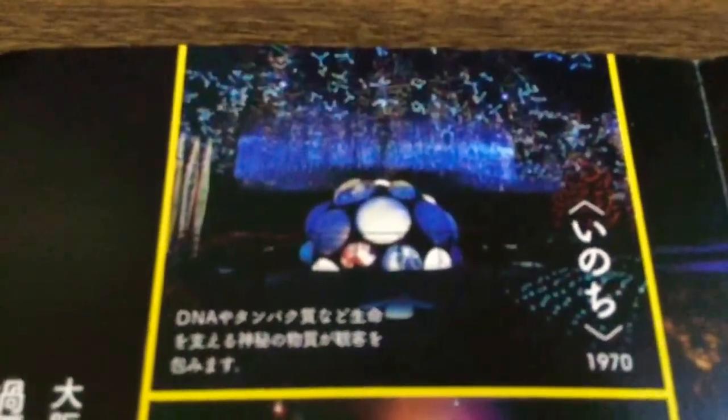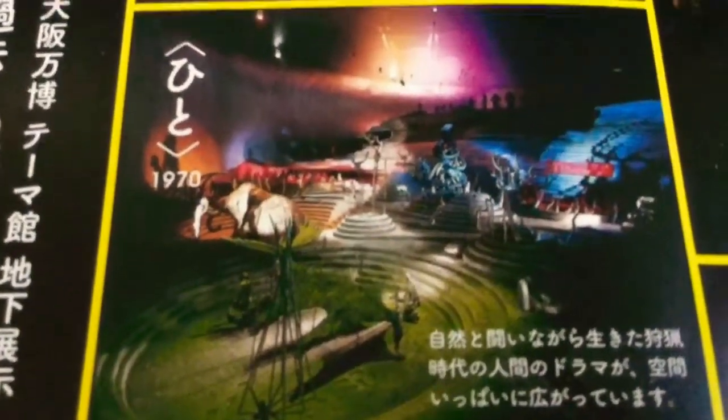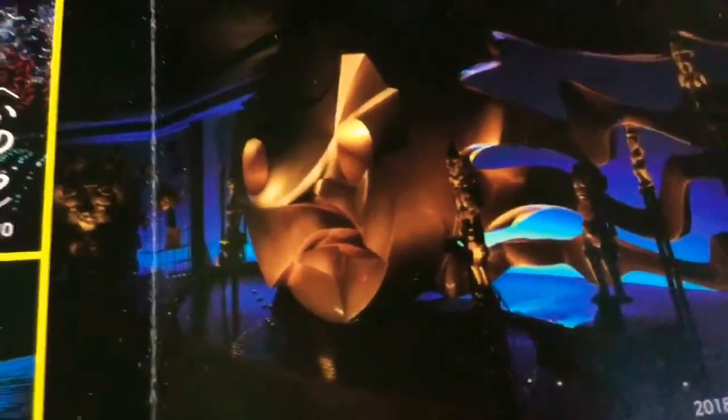It looks like this back in 1970, the World Expo. So it's a DNA, right? And then this one, it looks like this. Human world. And then last one is Hope. Wish. Inside, it looks like the sun, right? Faces of the sun. So that's what we saw earlier in the movie.